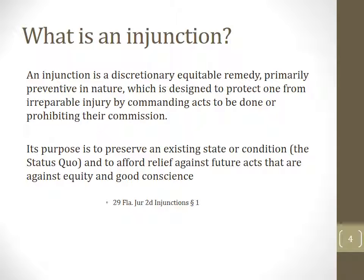Injunctions look to the future and prevent future acts. They're designed to protect one from irreparable injury by commanding acts to be done or prohibiting certain acts from occurring. The purpose is to preserve an existing state or condition. This is often called the status quo, and the purpose is to afford relief against future acts.